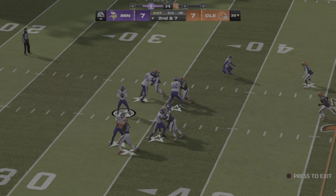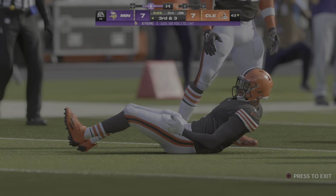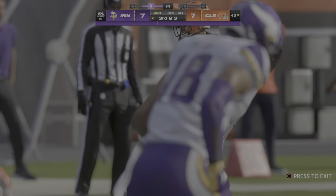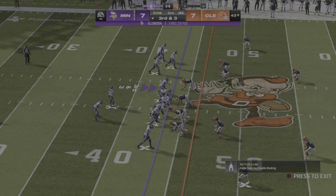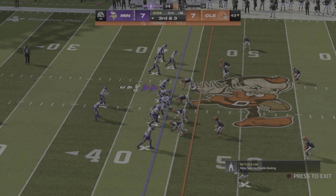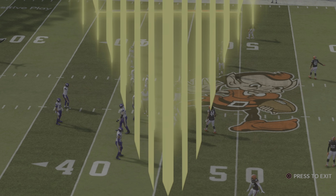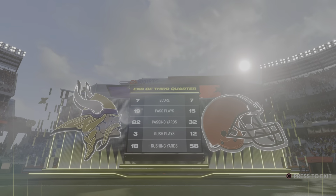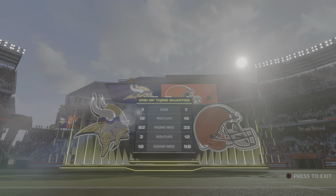Looking to throw, Young. He's got his man, London, right side. It'll be a gain of 5. And now we've got a 3rd and 3. So they'll get a little extra time to come up with his 3rd down play as we've played 3 quarters.